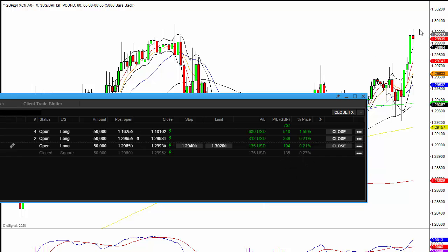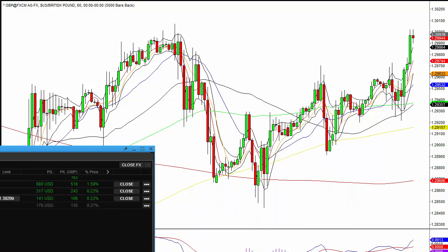So, if the pound dollar does get up to the target at 130.20, I suspect we'll be at around between 300 and 350 pounds profit. If it comes down, I can't lose. The stop's up at 129.40 now, which would be from this entry a 26 pip loss. But remember, I banked 35 pips on the first half, so I can't lose. Okay, so that's basically what's going to happen.